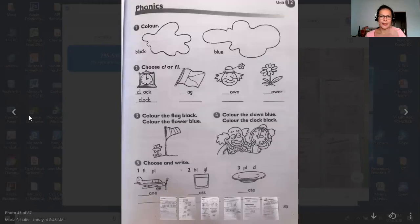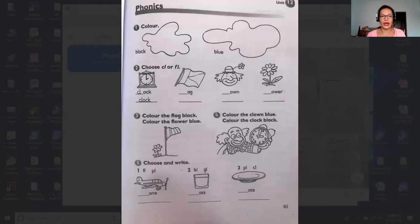Okay, so what I would like you to do in question one, I would like you to color black and blue. Look at the, I would say puddles. Let's call them puddles. And we're going to color them black and we're going to color the other one blue where it says blue. Okay, so number two, have a look. Number one is done for you. We have words starting with cl or fl.